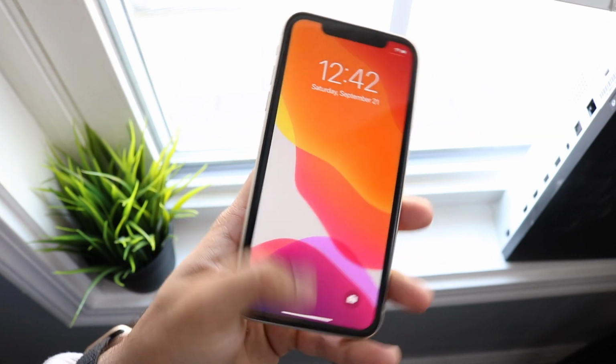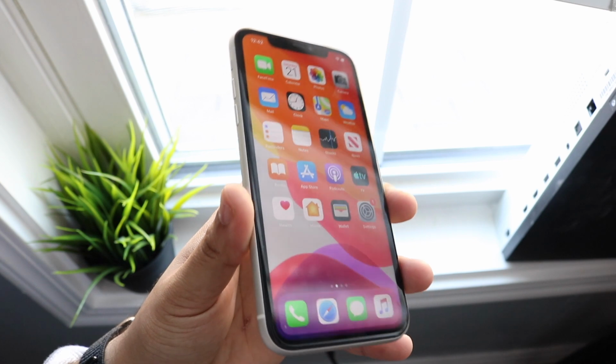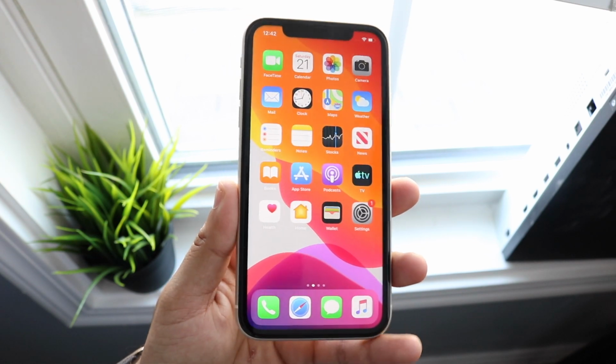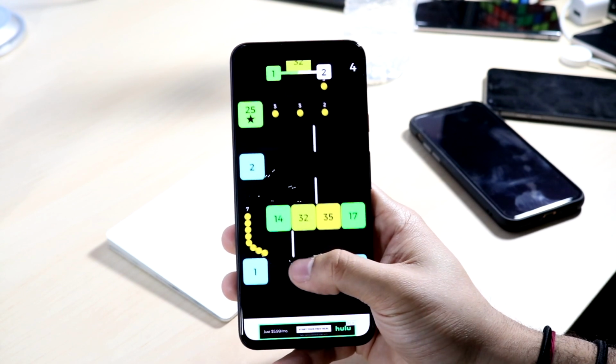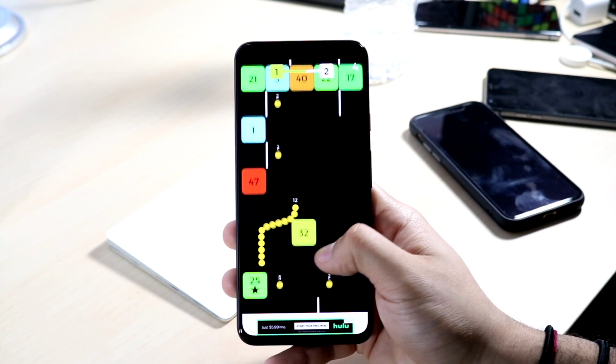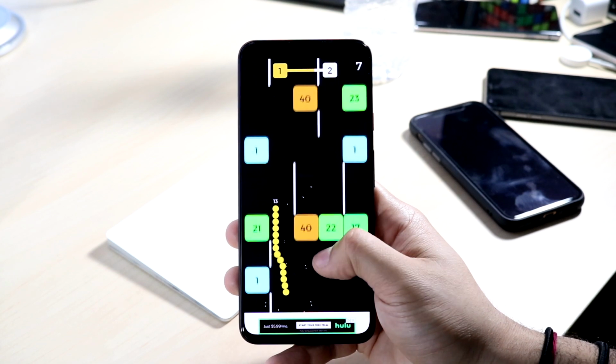The iPhone 11 has the Apple A13 Bionic chip, a hexa-core CPU with 4GB of RAM on all of the models, where the Pixel 4 XL has a Qualcomm Snapdragon 855 chipset, an octa-core CPU, an Adreno 640 GPU, and 6GB of RAM on all of the models.